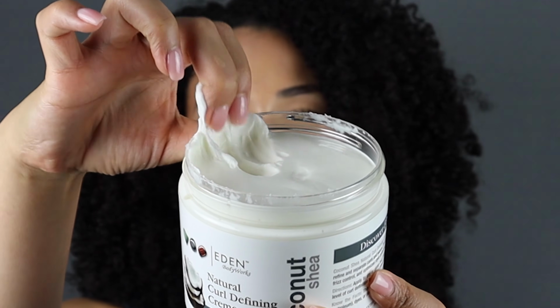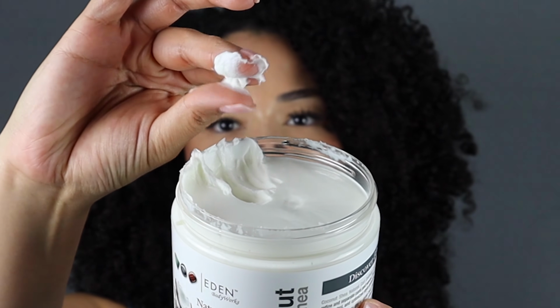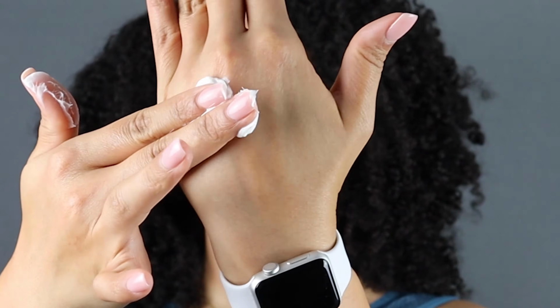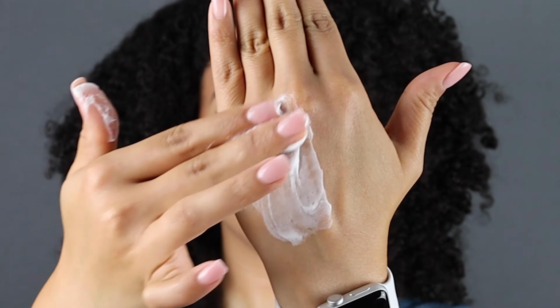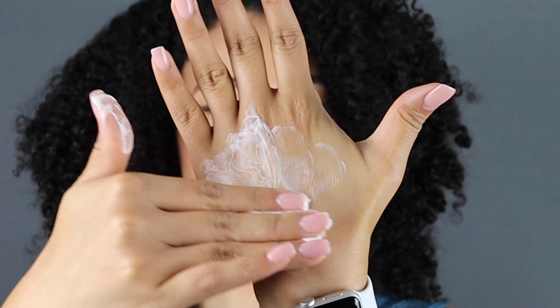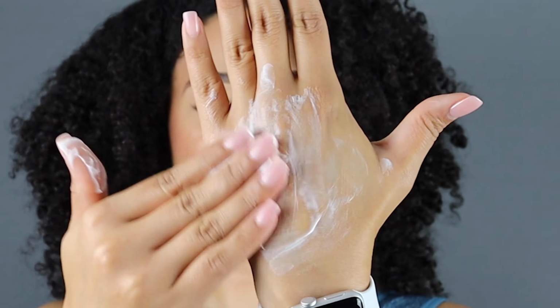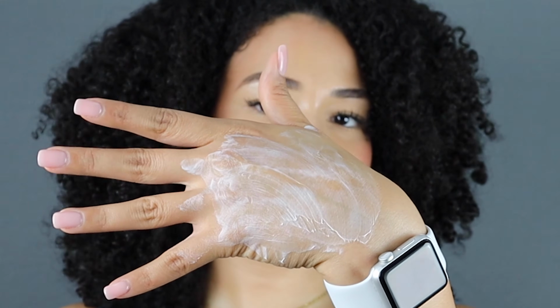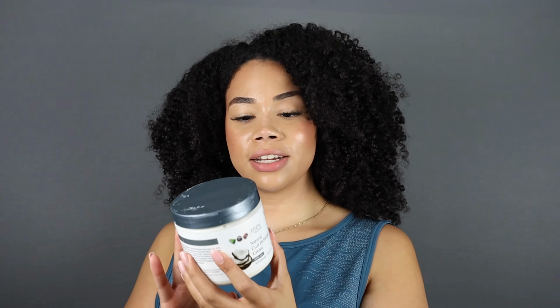So this is the product. Another thick cream. As you guys can see, it is still thick, but it's still creamy. Swatch on the back of my hand. So it's definitely a little lighter than the first two. And this is another product where a little does go a long way. I also believe that this is another standalone product.